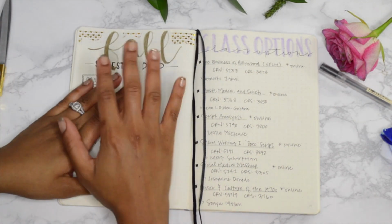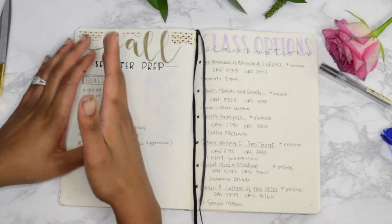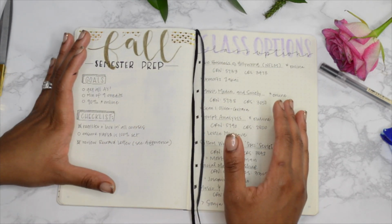When it comes to planning school, a lot of you guys said it's difficult for you, but I feel like if you just bunch it into 3 categories, it makes everything a lot easier.